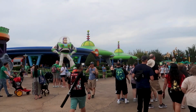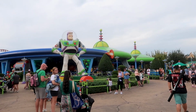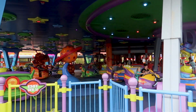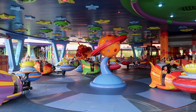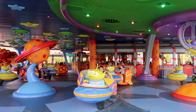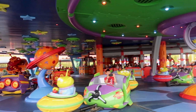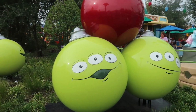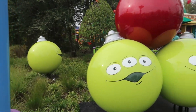So look at all the stuff here. The one thing I am curious to know, has Swirling Saucer brought back the Christmas music overlay that they did in 2019? They even brought back the alien Christmas baubles as well. Oh, they even added the extra one that's over there. That's my favorite one because his face just looks so happy to be here.